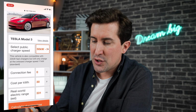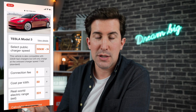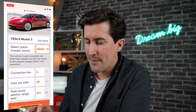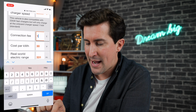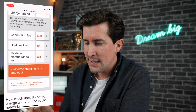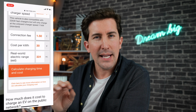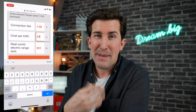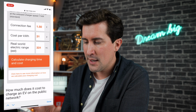And then what you do next is you choose the public charger speed. So there's a BP Pulse charger near my house. I'm going to select that. The connection fee I know is £1.50. Check that before you go to each charger. Some are very high. The kilowatt per hour, I think it's 31 pence per minute, but some can be as high as 60 pence per minute. Some are cheap, like 15.